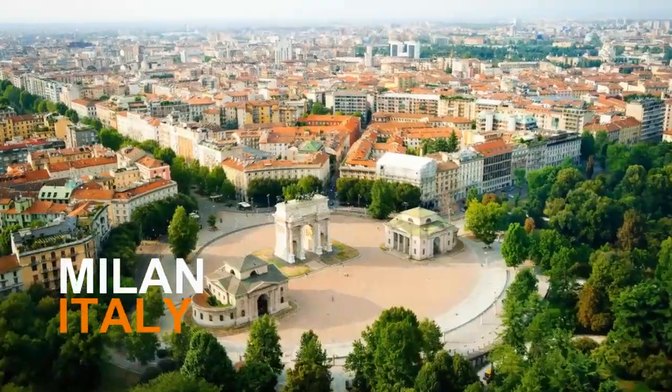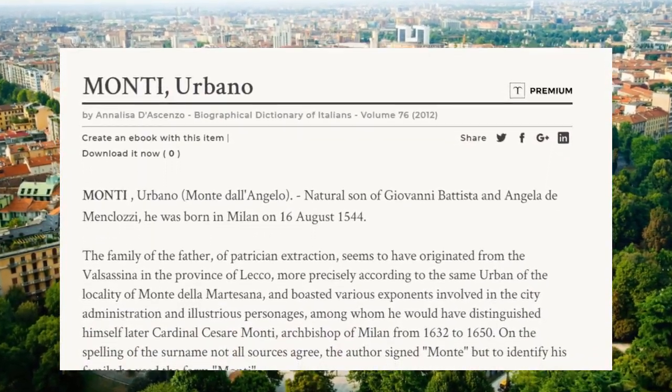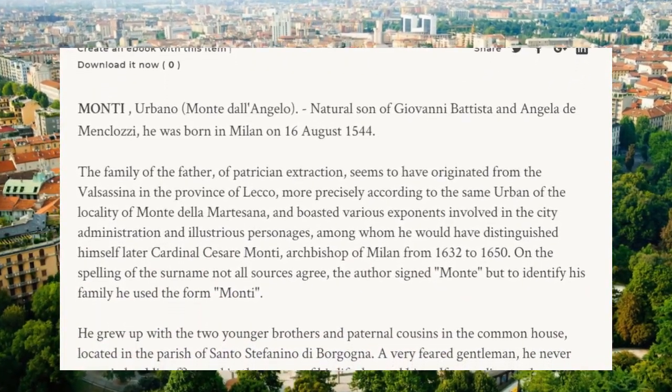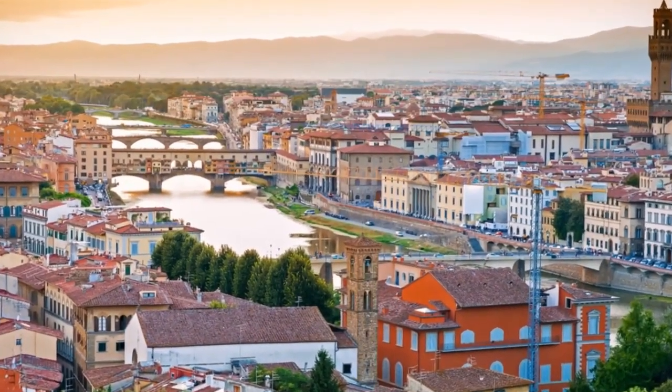I did try to do a bit more research on Urbano's life, but was only able to find an article on a website called Treccani la Cultura Italiana, or Bibliographical Dictionary of Italians. This is an Italian website and is translated by Google.